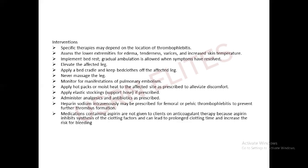Then you should never massage the leg. Massaging is the key thing that can lead to the clot dislodging. So never massage the legs. You monitor for manifestations of pulmonary embolism I talked about. Then apply hot packs or moist heat to the affected site as prescribed to alleviate discomfort. Then you also apply stockings, okay, supportive hose if prescribed.